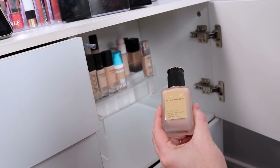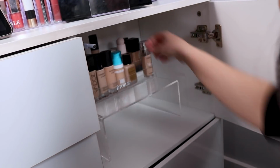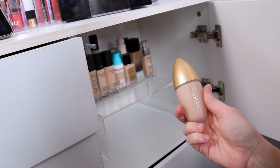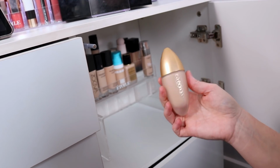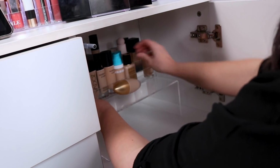This one has also really grown on me a lot, which is great because it was very expensive. And this one I do not like, but I am determined to find a way to make this work for me because it was so expensive. So I don't know. I love the bottle, but it's hard to store. So I'm just going to sit it in front here on its own.